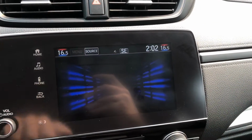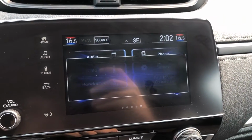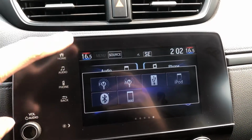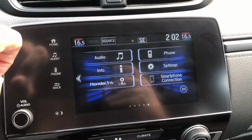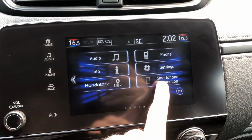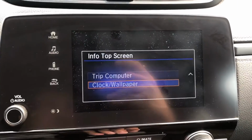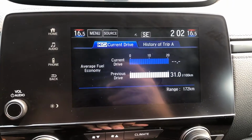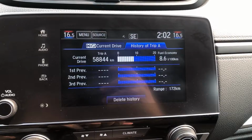As you can see, you've got lots of different apps on the main screen here, including your audio, and in terms of your audio sources, you've got your AM, FM radio, as well as USB, Bluetooth, and of course you can listen to your music with your device as well. If you do have your device hooked up, you've also got access to the phone screen there, as well as your smartphone connection. You've also got the Honda Link app, as well as additional vehicle info, which will give you your trip computer, as well as your clock and wallpaper. You can see you've got your current drive, as well as your history here.